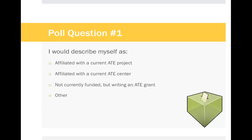That's great. Got a bunch of poll results. Let me go ahead and show you the results of this poll, Rachel. Here we go. All right. So lots of folks from projects, a few from centers, a couple people who are working on a grant. That's great. And then other. If you want to pop other in the chat so we know, it might be an evaluator or something. All right. Thanks, Mike. I think you can close that.